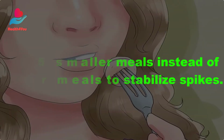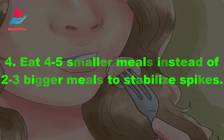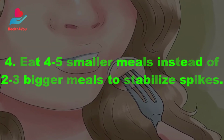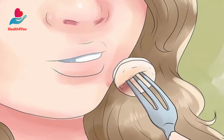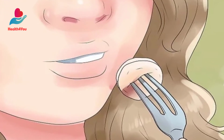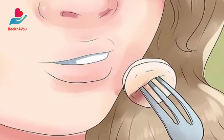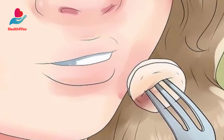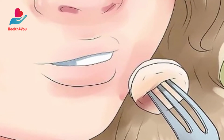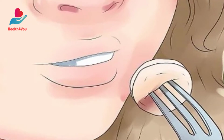Number 4. Eat 4 to 5 smaller meals instead of 2 to 3 bigger meals to stabilize spikes. When you eat a large meal, your blood pressure may go up and down rapidly as your body digests the food. Eating smaller meals more frequently is a great way to keep your blood pressure stable over the course of the day. Keep snacks nearby and eat smaller portions to fit in more meals.